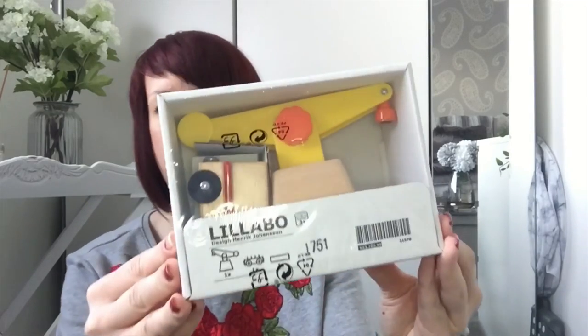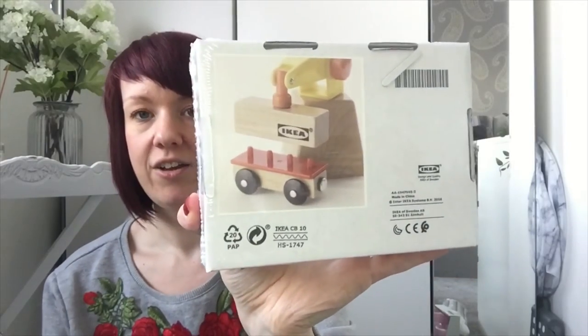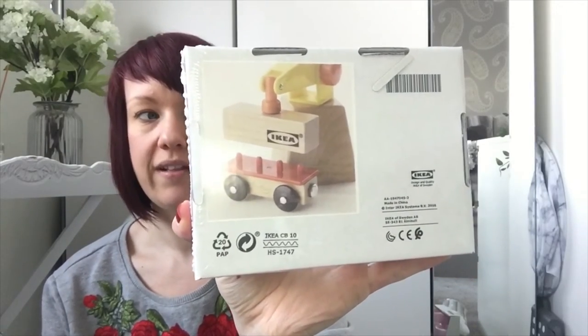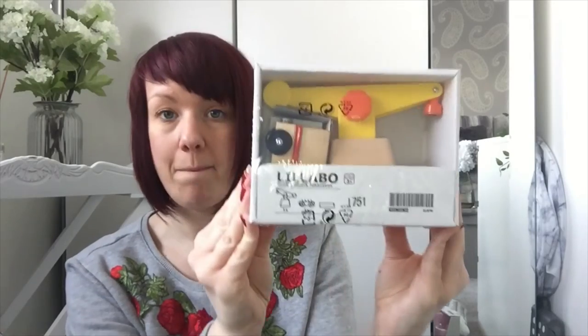So to go with that, I've got this, is it Lillibow, and it's like a little magnetic crane. So I'm going to stick that probably on as well, because he loves, like I said, anything to do with trains and cars and things like that. So I got that to match his train track, and that was £7.